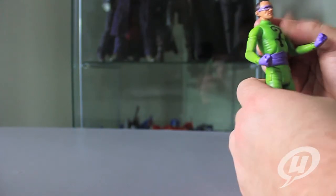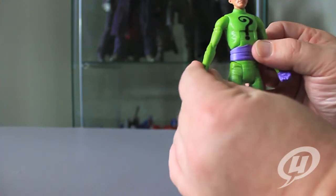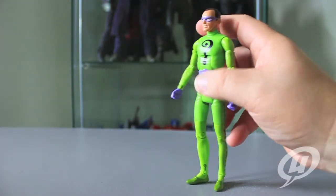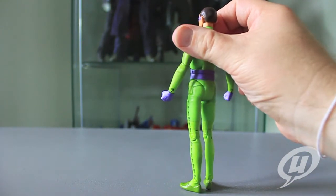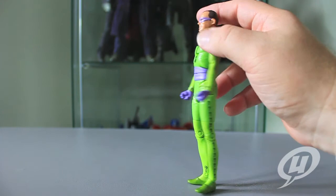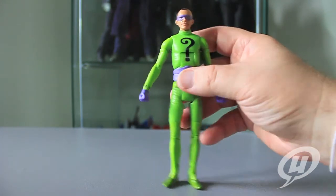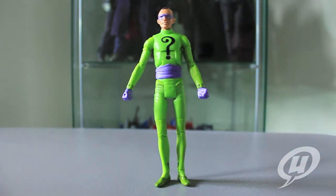This has become the standard buck from the Four Horsemen. So pretty standard there all the way around, but the paint apps are super nice. You've got the question mark on the wrist, all the way down the sides, and on the inside at the ankle. Just very nice. They've done a really good job of making it actually look like a suit, you know, a pair of tights that he has on, but just absolutely fantastic.